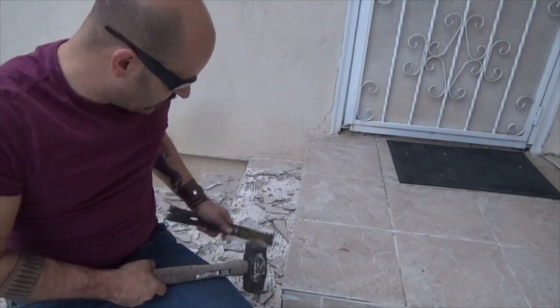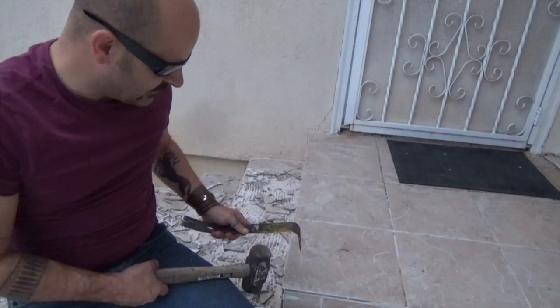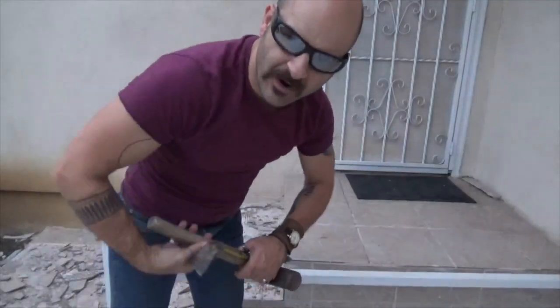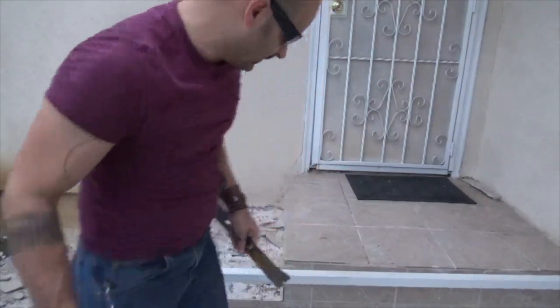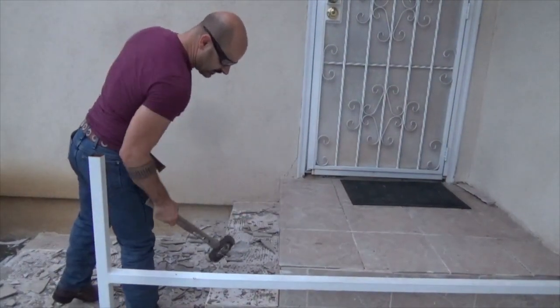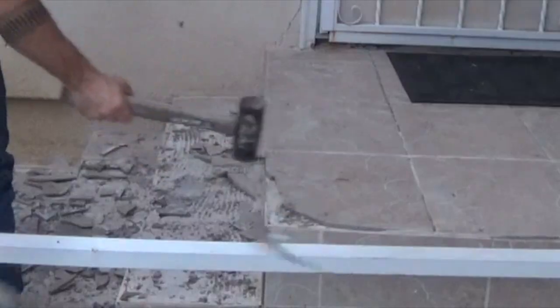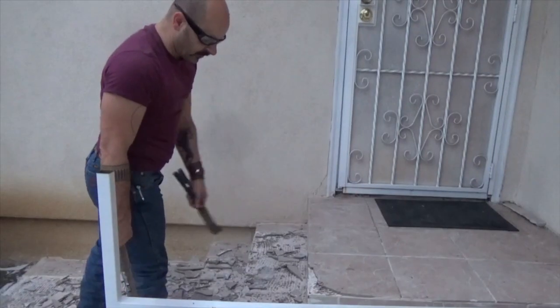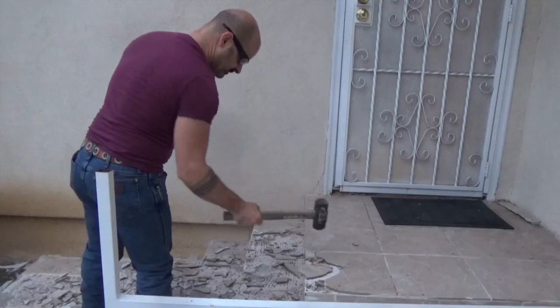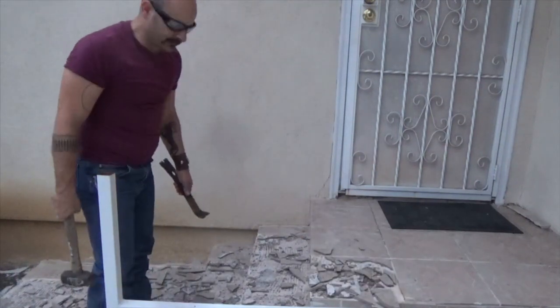Instead, what you want to do is work the edges and nibble away at it, and then you'll actually get somewhere. And let the weight of the tool do it for you. You don't have to use a lot of muscle. So you see I just took a little divot out of the tile there, but if I hit it here with less force, basically I'm just sort of dropping the hammer, and then it comes right up.